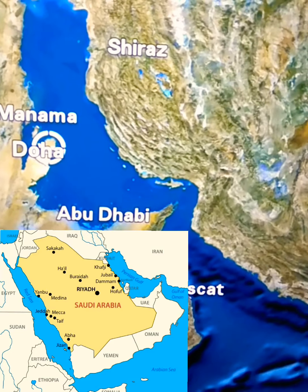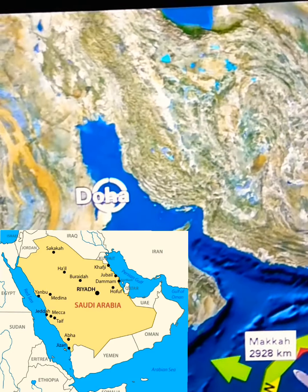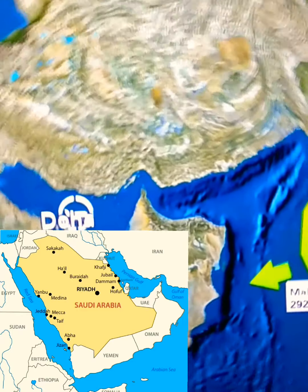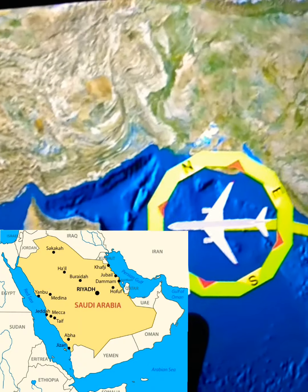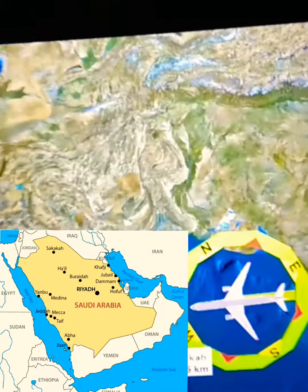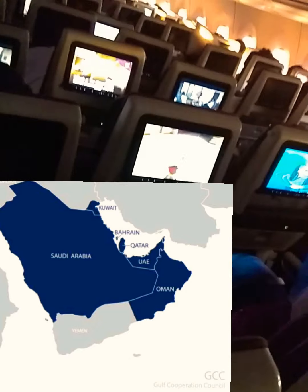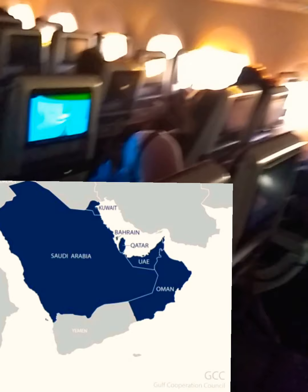If you see in this map, yellow color represents Saudi Arabia and white color represents the countries around it: Oman, UAE, Qatar, Kuwait, Iran, Iraq, Jordan, Israel, and Egypt. Sudan, behind the Red Sea, and Eritrea, Ethiopia, Somalia. The countries behind the Red Sea are African countries. And I will show you the Gulf countries. Saudi, Oman, UAE, Qatar, Bahrain, and Kuwait are GCC countries.